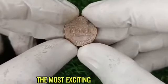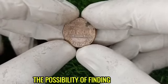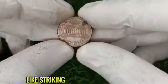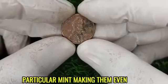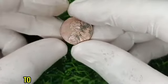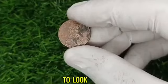for. One of the most exciting things about the 1990 for penny is the possibility of finding a rare mint error. Imagine finding a penny with a double strike or a misprinted date. It's like striking gold. These errors are often unique to a particular mint, making them even more valuable to collectors. But how do you identify these errors? That's the million-dollar question.